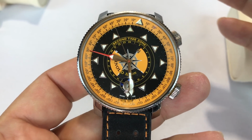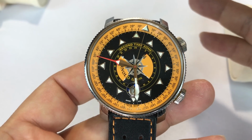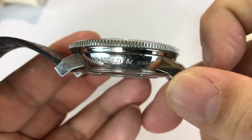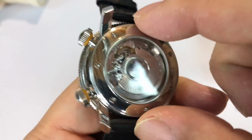Arnold and Sons can be very white, very black. They can have yellow elements. They can have different color schemes. And this one I just dug, man. I love their kind of bowl-shaped case design. It is really unique. Some of them have like a hunter back.